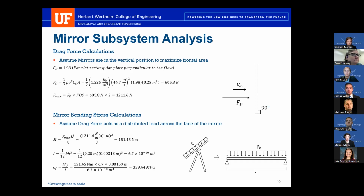The first assumption that was made for these analyses was that the mirrors were in the vertical position because this maximizes the frontal area and creates the largest coefficient of drag. This means that the mirror is perpendicular to the free fluid flow. At 90 degrees, the coefficient of drag was 1.98, and with a wind speed of 44.7 meters per second, the total force of drag on one mirror was 605.8 newtons.